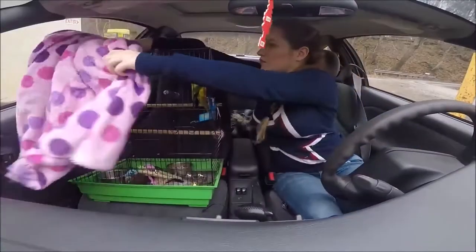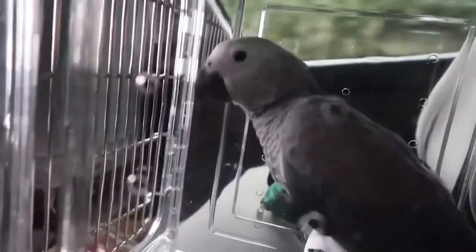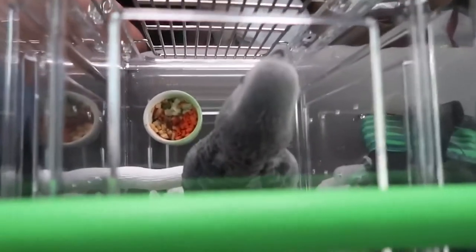Strap the carrier into the car with a seat belt or place it securely on the floor behind the seat. You must make sure that the cage is secure. Never place your bird's travel carrier in a closed-off trunk. It's a scary place for bird, and you don't want to risk your little friend suffocating.